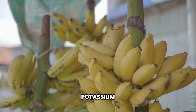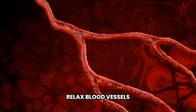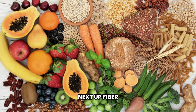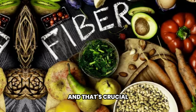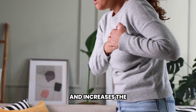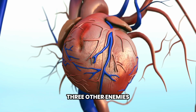First off, potassium. As we mentioned earlier, chayote is rich in this heart-loving mineral. Potassium helps regulate heartbeat, relax blood vessels, and balance fluid levels, all of which are key to maintaining normal blood pressure and reducing cardiovascular strain. Next up, fiber. A single chayote has about 3 grams of fiber, and that's crucial because dietary fiber helps lower LDL cholesterol, the so-called bad cholesterol that builds up in arteries and increases the risk of heart attack and stroke. Fiber also helps regulate weight, blood sugar, and inflammation, 3 other enemies of a healthy heart.